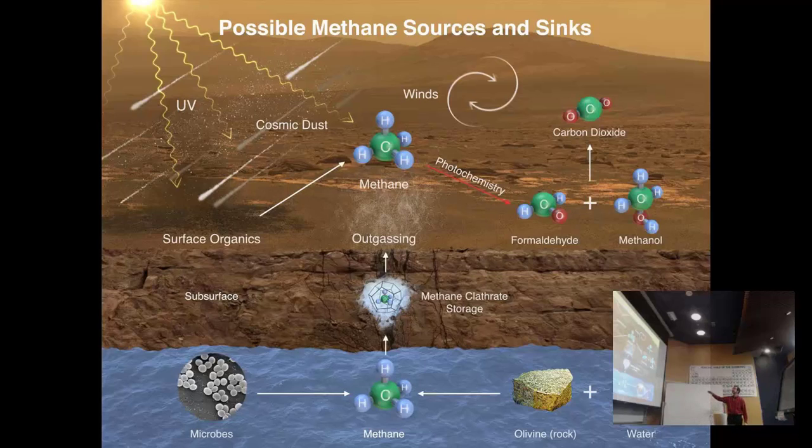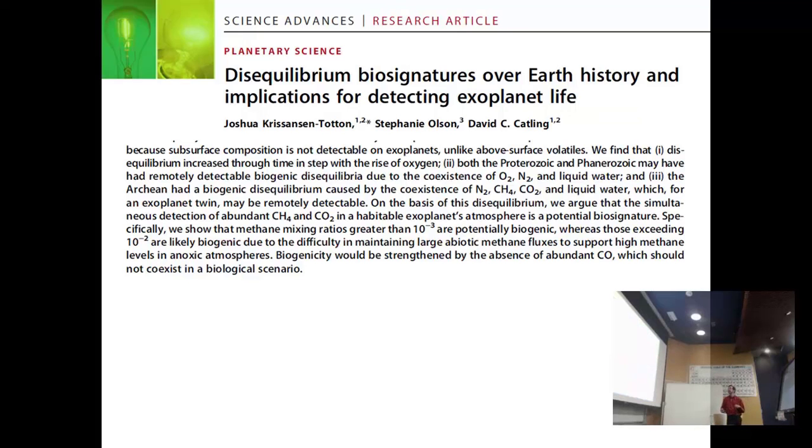And so you can have this production, and you can also have the production of carbon dioxide. So realize that these things, even oxygen, can be produced geologically. And so it's not like we're going to be able to look at one thing and say this means it's probably life there. We need to look at more than one thing. And we need to think about the fluxes and reactions between these different things. And that's exactly what this paper is about right here.